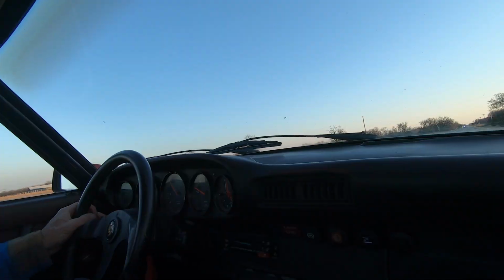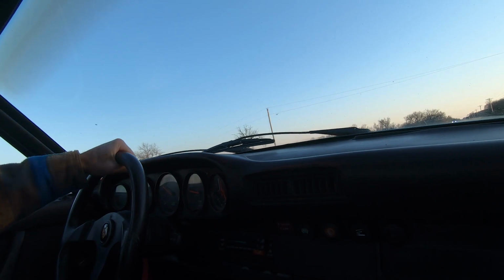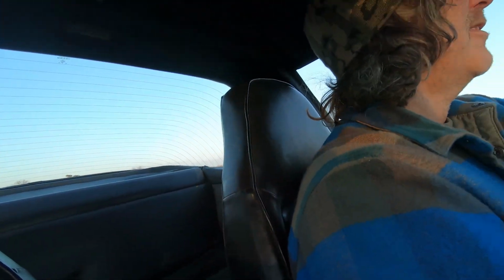Okay, this is probably far enough, and I'll turn around and you can drive. Okay, if that sounds okay. Please, as long as this Ford LTD Crown Victoria doesn't run over us. They got special lights, I saw that. Am I getting pulled over?